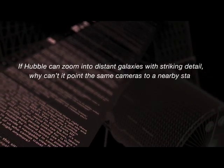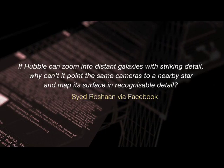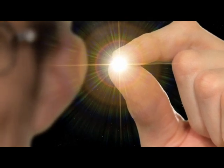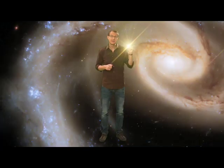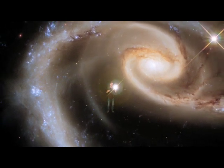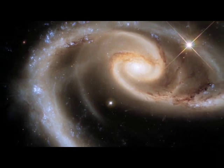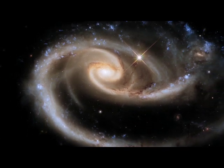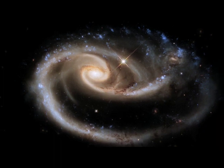If Hubble can zoom into distant galaxies with striking detail, why can't it point the same cameras to a nearby star and map its surface in recognizable detail? This is the star Betelgeuse. It's a very big star, and it's quite close to us, only a few hundred light years away. This is the galaxy ARP273, which is about 500,000 times farther away than Betelgeuse. But at the same time, it's about a billion times bigger, which means that its apparent size on the sky is still about 2,000 times larger than that of Betelgeuse. Although stars are very close to us, they're just too small, so that being able to see the details on the surface of a star is beyond the capabilities even of Hubble.